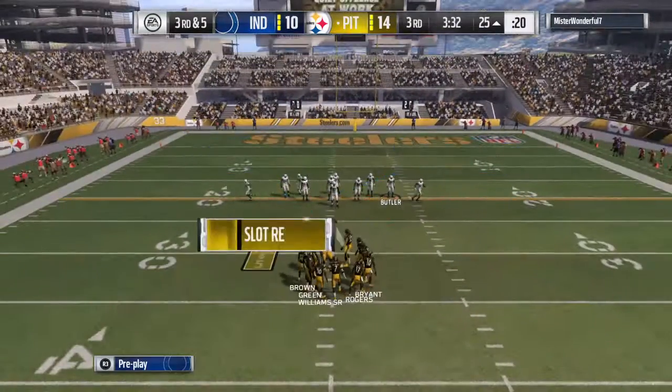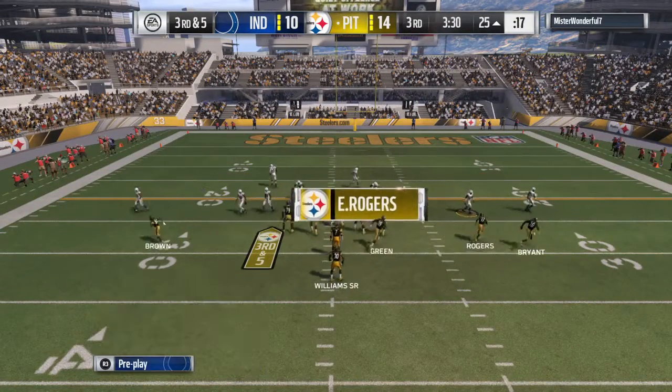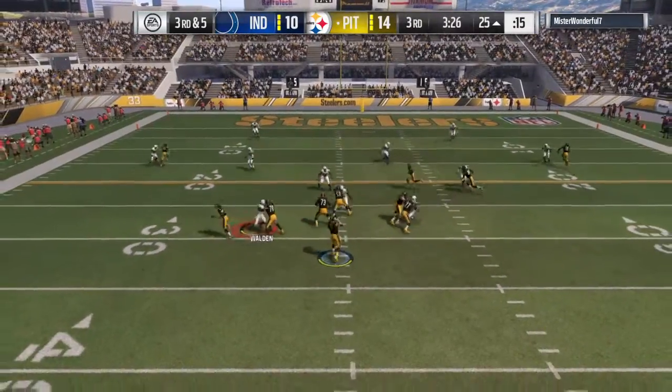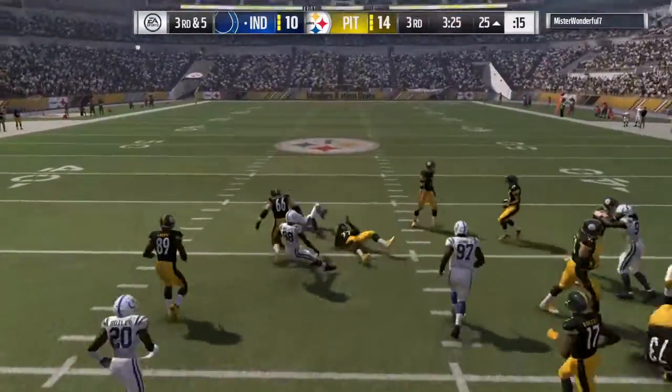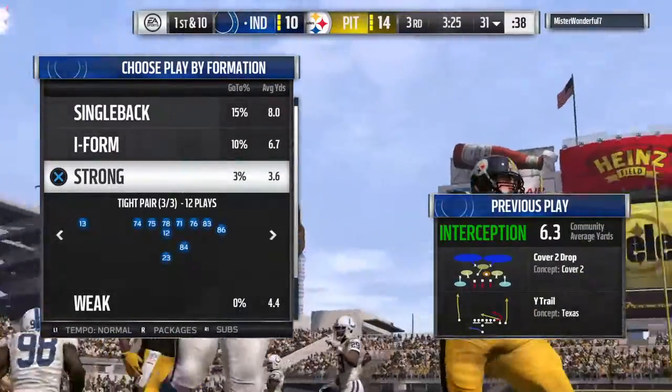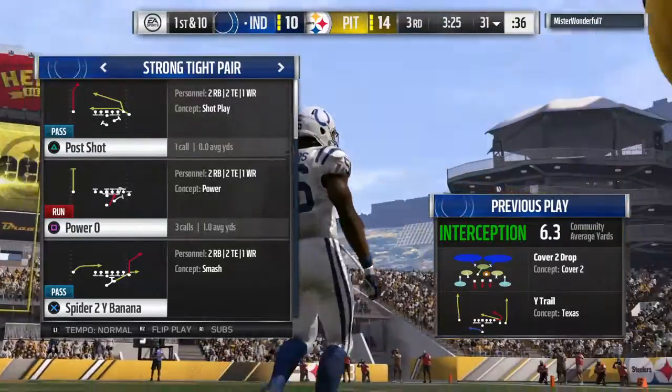So 3rd and medium here, 3rd and 5. Brown, the lone receiver left. From the gun on 3rd down. He rifles one that's intercepted. Intercepted. Picked off by Akeem Ayers. And the return here will go to the 31-yard line.